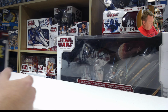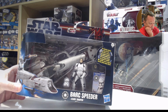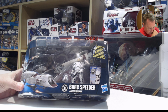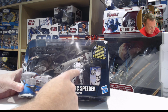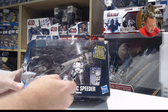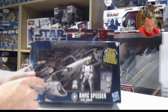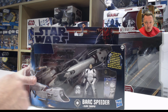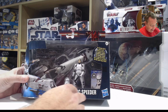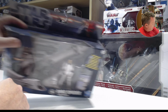And then the last of the Darth Maul class, I think class 2 vehicles, these are called, class 1. Last one I needed was the BARC Speeder with Clone Trooper. I'm not sure how exclusive this figure is. I think it's pretty exclusive, with the Phase 2 helmet and stuff. So that was the last one I needed of that set. I think there's 6 of these, and that's the last one I needed. So that's really cool. I've been after that one for quite a while. Again, I think I paid 25 quid for that one, or £30, which is pretty good.